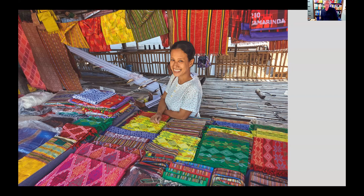This is a woman in a market in the really far south of the Philippines who just took me under her wing. I was just wandering around this textiles market trying to get some shots, and she just guided me around and really helped me out, and enabled an awful lot of really great pictures to be taken. She did, of course, expect me to buy a few things at the end of it all, which I duly did, and so we were all happy at the end of it all.